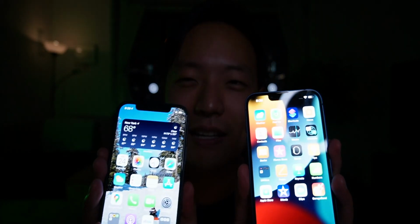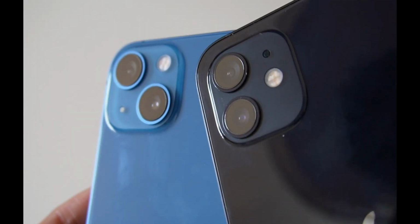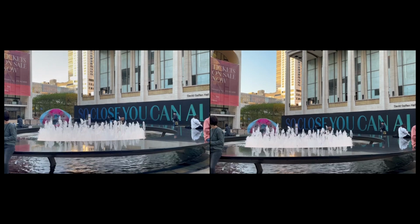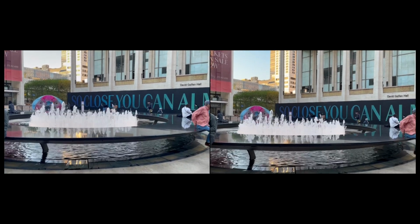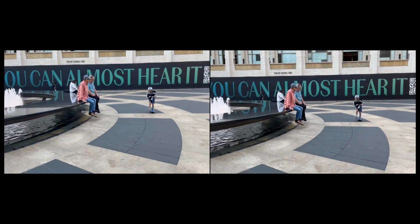The screen itself is brighter, so the stats say this can go up to 800 nits and this only goes up to 600. If I do crank up the brightness, the iPhone 13 is just that, like, 10% brighter. Now the cameras are supposed to be improved. All right, so what I've done here is I've taken one of these footages from the iPhone 12 and the other is from the iPhone 13, and see if you can spot which one is which.